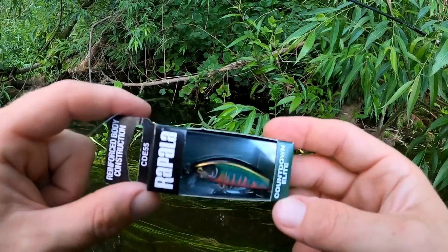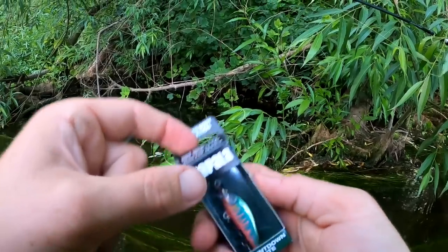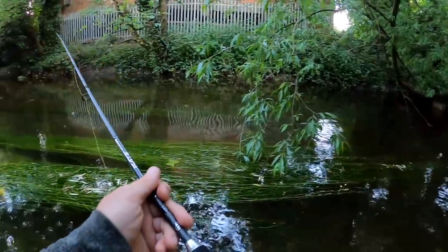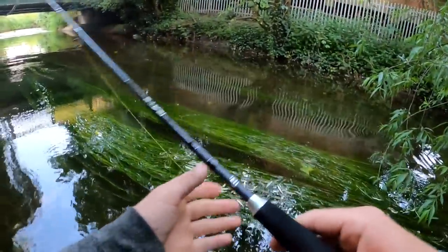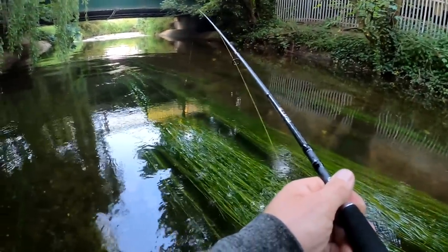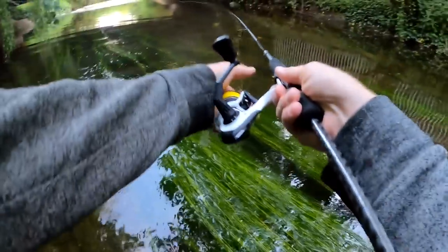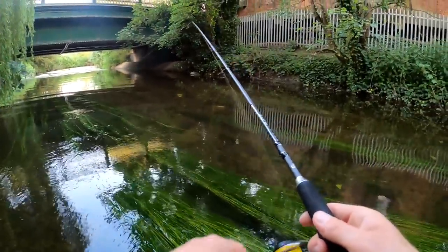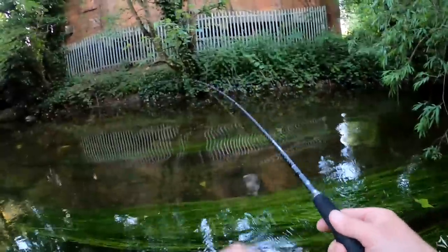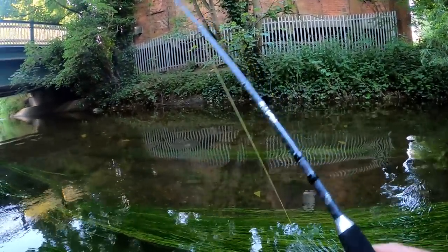There we go. Countdown Elite there. I like this pattern. I don't know what I'd call this one. Spooked a shore chub. One of them just came at it like an absolute mad fish and changed its mind. There we go, there's a fish. Oh, it's a perch with loads of perch following it.